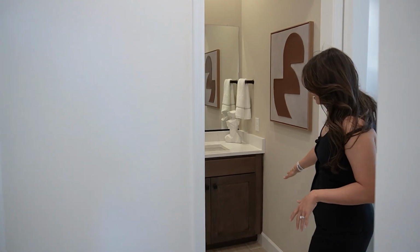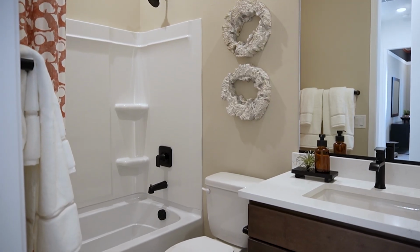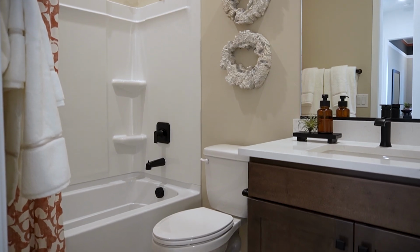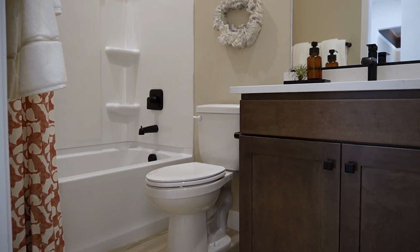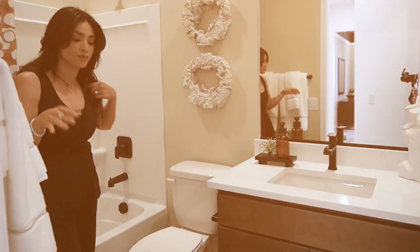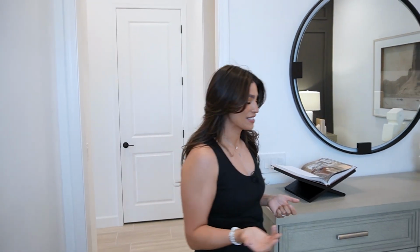Right here, you have a linen closet. And then you have your second guest bathroom. And this one is a shower tub. So you have your single vanity, your shower tub combo, and it makes it really nice because your guest bedrooms are not having to share a bathroom. And then walking in, we have the second guest bedroom.